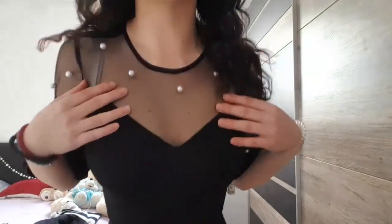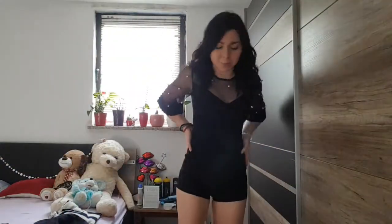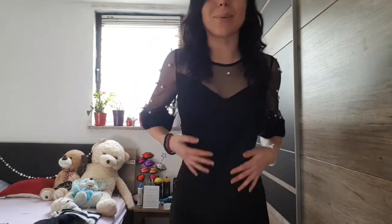Oh my gosh, I just thought it was ripped. My heart just fell, but it's not, it's okay. Everything's good. Okay, let me try this on. So this is the look, and I quite like it. Sorry for my bra, but it's really, really cute. To be honest, it's also really tight, and you can probably see my bum, or maybe you can't, but it's really tight.